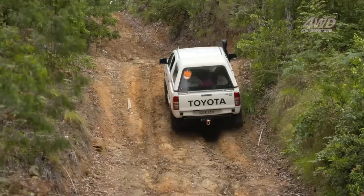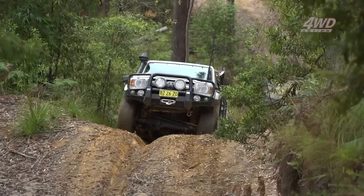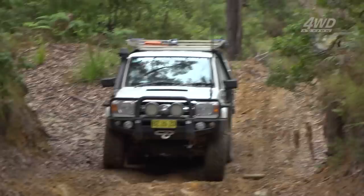Here's a bouncy bit, guys. Shaun's decided to jump in his Pride and Joy 79 Series, and he's done so because he really wants to test it out on some tough terrain out the back of Coffs.